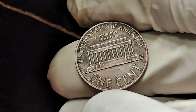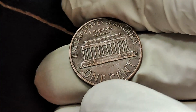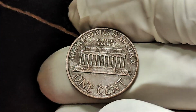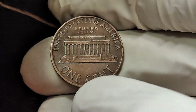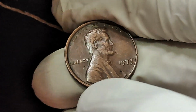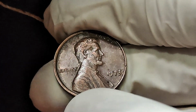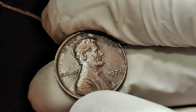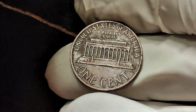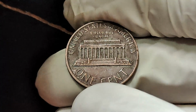Here's where things get even more exciting: you don't need to be an expert to profit from this opportunity. By simply educating yourself and inspecting your coins, you could stumble upon a treasure hiding in plain sight. And let's not forget the thrill of seeing a simple penny turn into a life-changing windfall. Imagine paying off your debts, upgrading your lifestyle, or even retiring early, all because of a single coin.